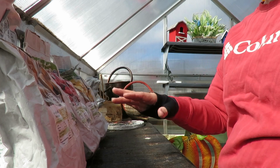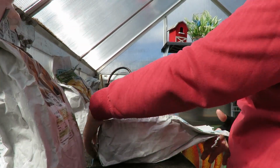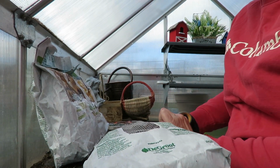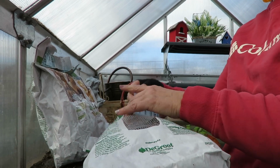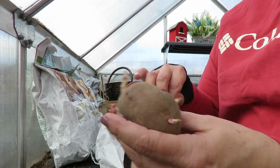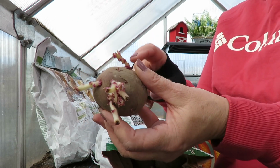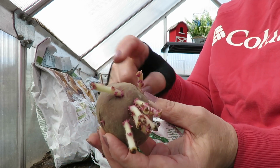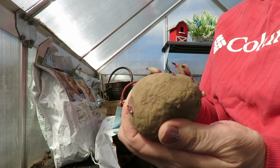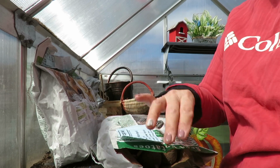So it is really windy outside. So if you hear the wind howling, that's what you're hearing. So I'm going to pull these ones out first, because these ones are kind of ready to go. If you take them out, you can see they've all chitted. So potatoes will grow vines from the eyes, and these, almost all of them, are ready to go in the ground.